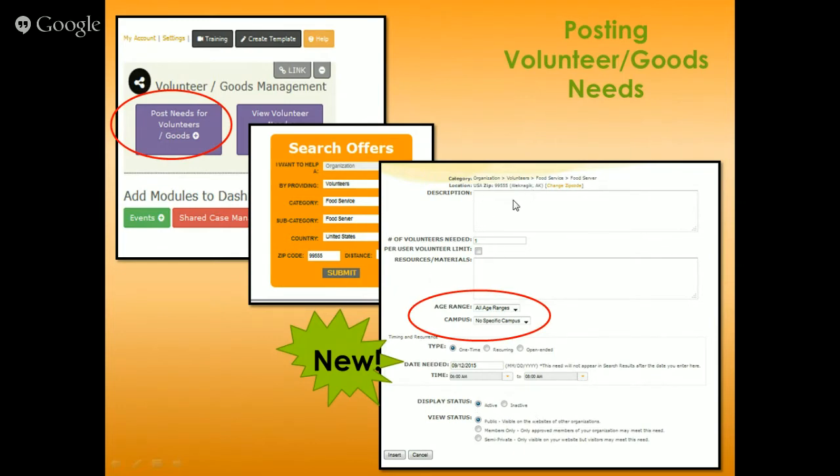None of this has changed: the description, the number of volunteers needed, the resources and materials, but we have added a section here for the age range and campus. And this is where, if you are using the age range and campus parameters on your search page, then you need to complete these sections so that the system knows what categories, what age ranges and campuses each need that you're posting will fall under. The rest of the form is the same, and then you would click Insert and Post a Need. So posting a need is pretty much the same. We just added 2 fields to that.